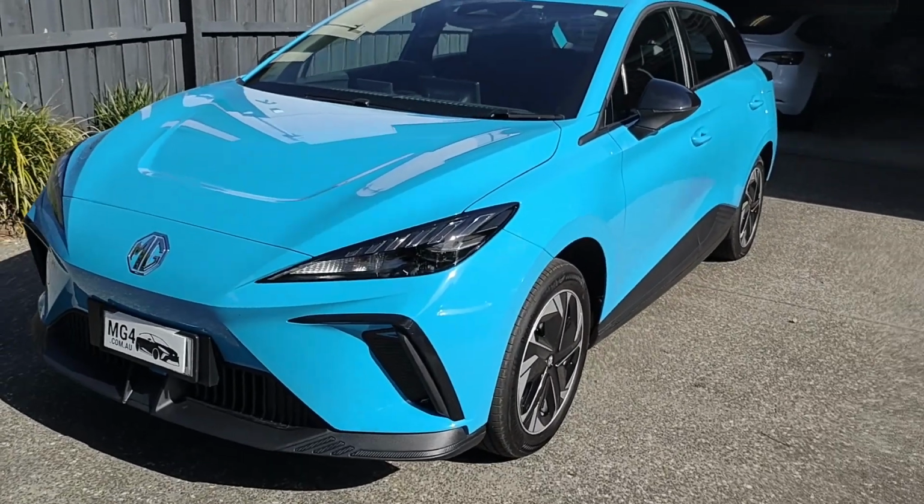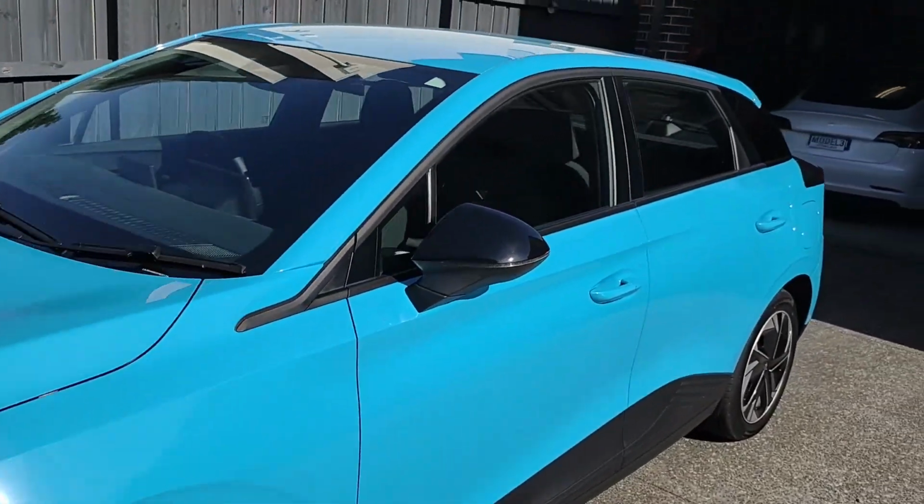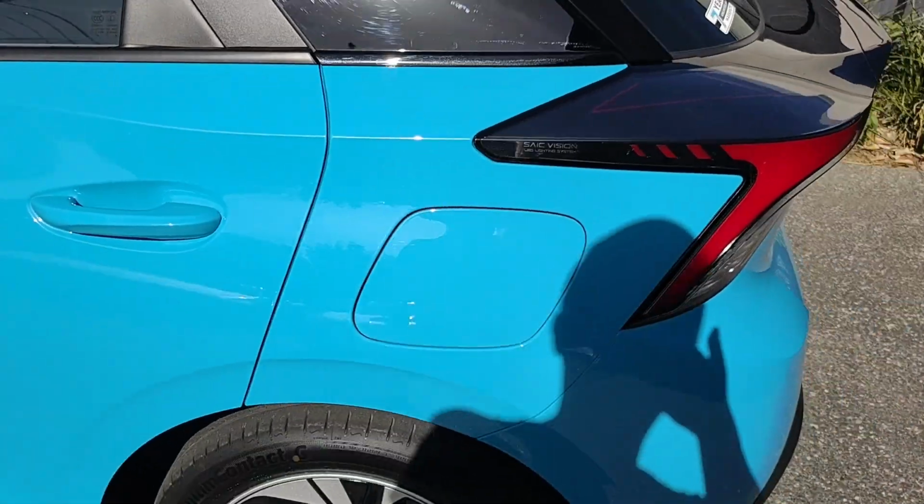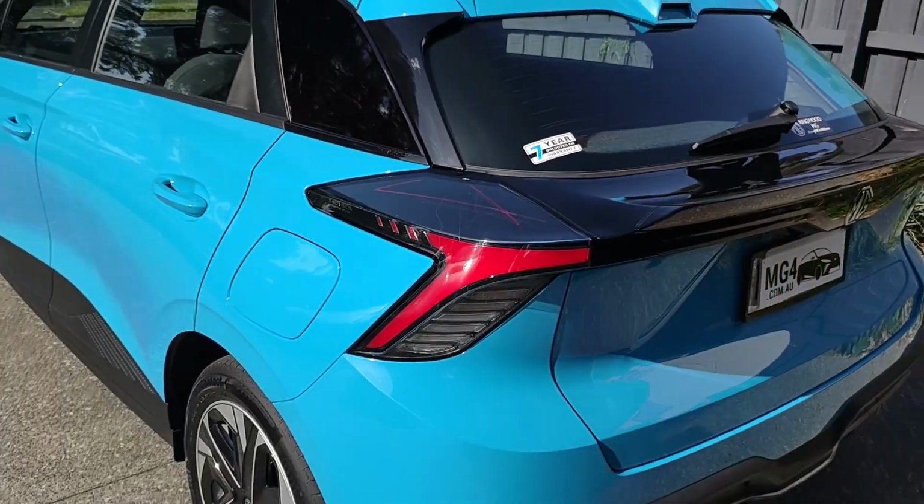Yeah, they're going to check the tyre pressures. Yeah, they're going to have a look at door latches and things like that. All right, they might change the battery coolant and the brake pads and the brake fluid and things, but it is not $900 worth of work.